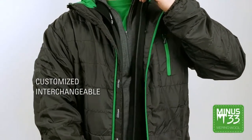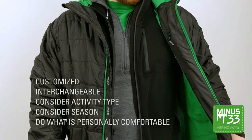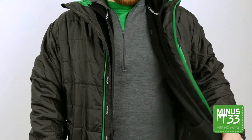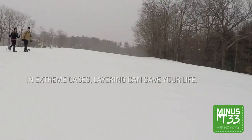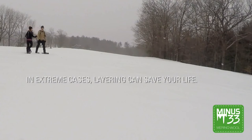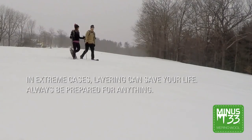Your layering system will vary based on activity, season, and your personal comfort. Proper layering of your garments is very important, and in extreme cases, may save your life. Consider your activities carefully and plan for the unexpected.